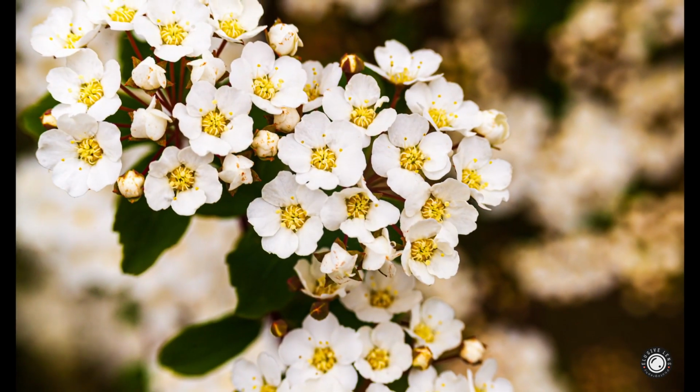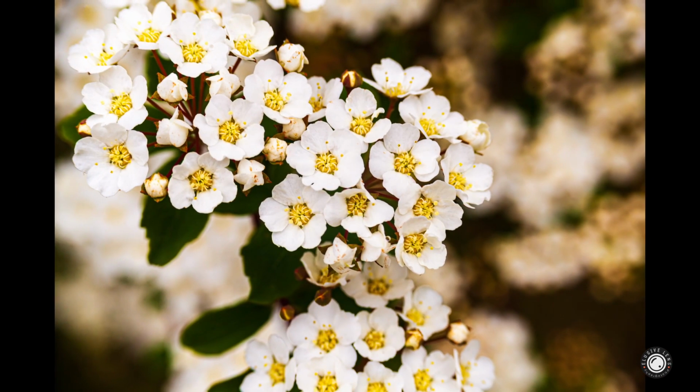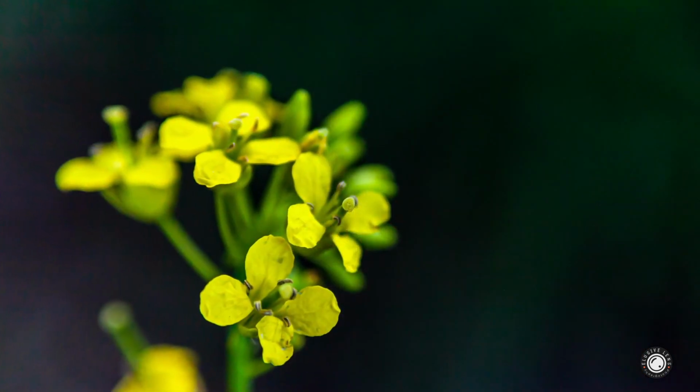Here are a couple of other photos that I was able to take that morning from that very spot that I thought I'd share with you. Tell me what you think.